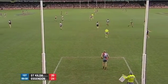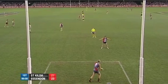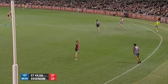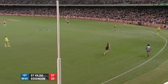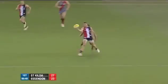Well, they're going to go into the break pretty happy, I'd say, the Saints. Essendon haven't been able to get their game style going at all in this first quarter. They've obviously done their homework. Sam Fisher said before the game they were going to try and slow them down, not let them play on, not come through the corridor as much. They've done that.